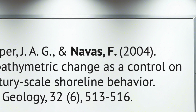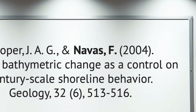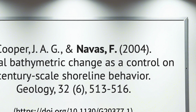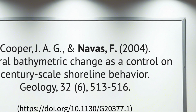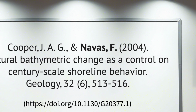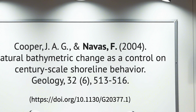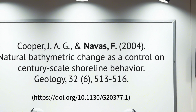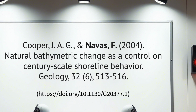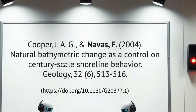I'm starting to see why that's so important, but didn't you mention earlier that while the northeast part of the bay was growing, the area near Newcastle was eroding? How does that fit into the whole picture? Yeah, that's a great question. So while the overall trend was for the northeast to gain sediment, the southwest near Newcastle was actually experiencing some localized erosion. And this just goes to show that even within one small bay, you can have very different patterns of change happening at the same time, all driven by these subtle shifts in the seafloor and how they influence wave patterns. So it's kind of like a seesaw with one side going up and the other going down.